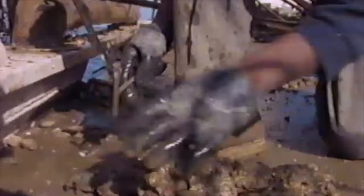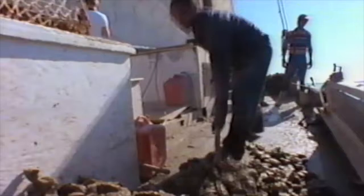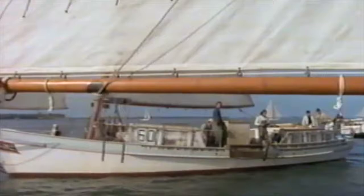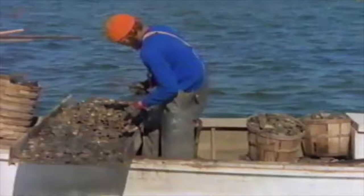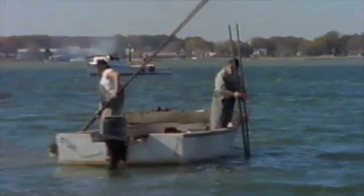Oysters under 3 inches must be returned. No more than 150 bushels can be taken each day. Violations mean stiff fines or even being shut down altogether. Skipjacks only take about 10% of the oyster yield. A few thousand hand and mechanical tongers account for the rest. But any way you do it, it's a lot of work for little money.